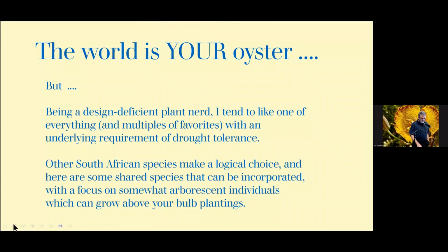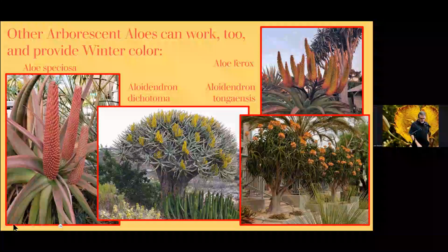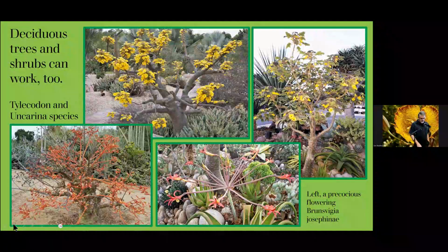Companion plants, you can do whatever you want. Some of the South African species are a logical choice, or even some of our own natives, which share the same growing conditions. But I've gone crazy with the aloes, or now aloidendrons. Hercules is an easy one and grows quite large. Other aloes. Some of the deciduous trees and shrubs can work too. If the leaves fall off in the winter, it provides the light that the Amaryllis leaves need down below.